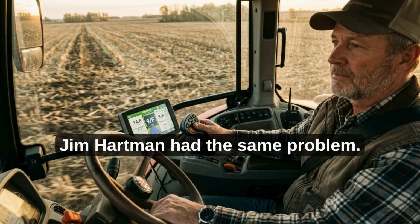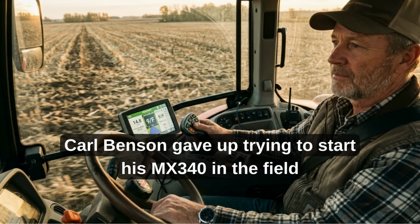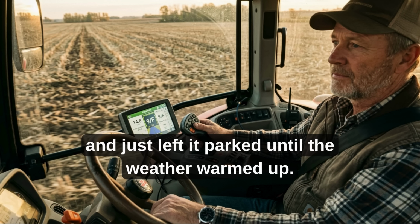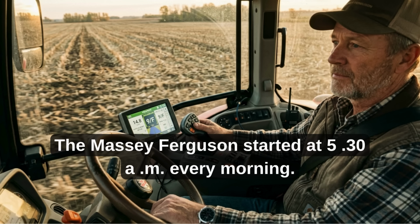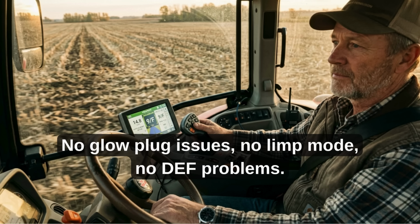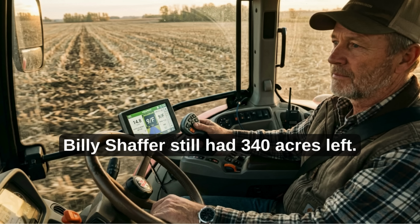Jim Hartman had the same problem. His 2019 Magnum 380 gelled up three mornings in a row. Carl Benson gave up trying to start his MX340 in the field and just left it parked until the weather warmed up. Meanwhile, Dale kept working. The Massey Ferguson started at 5:30 a.m. every morning. No glow plug issues, no limp mode, no DEF problems. By November 18th, Dale had finished harvest. Billy Schaefer still had 340 acres left.